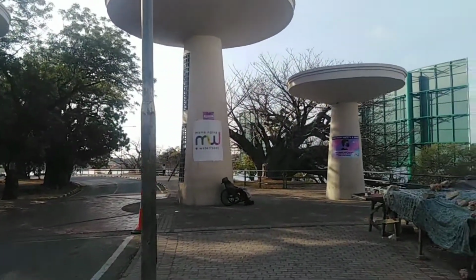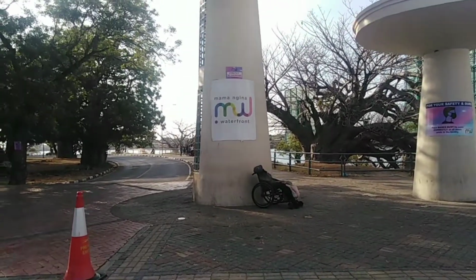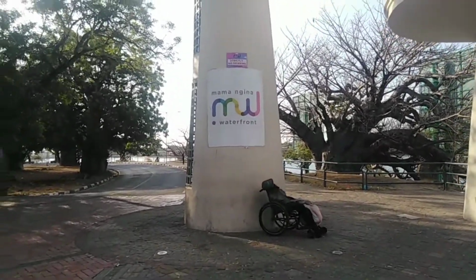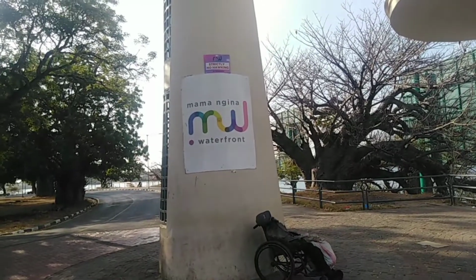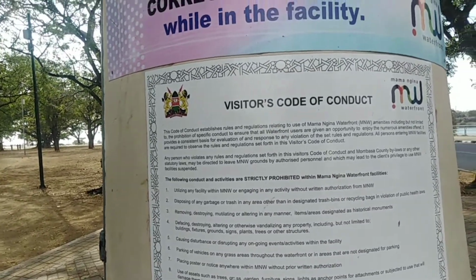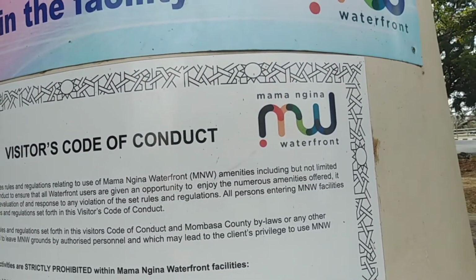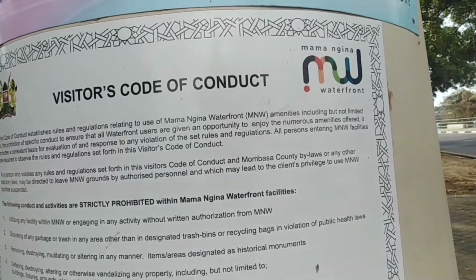So this is the first site that we visited when we entered into Mombasa, because we couldn't get into our apartment until 11 a.m. and we arrived at Mombasa at about 5 a.m. in the morning. So we had about 6 hours to spend before we got to our apartment.